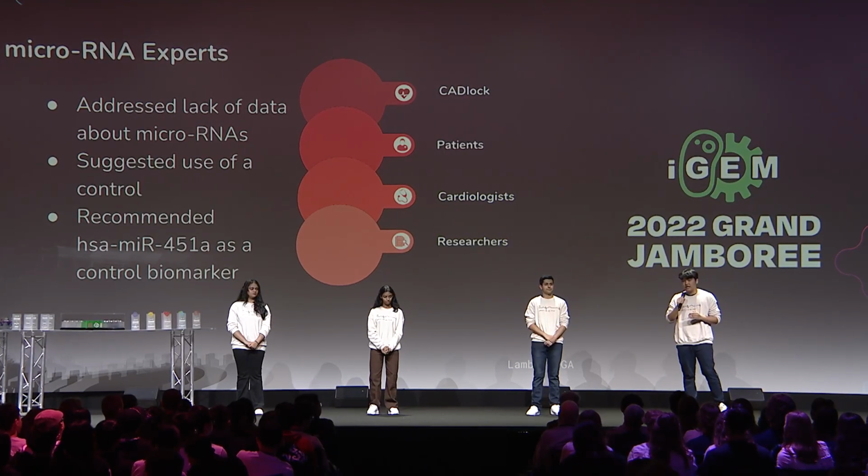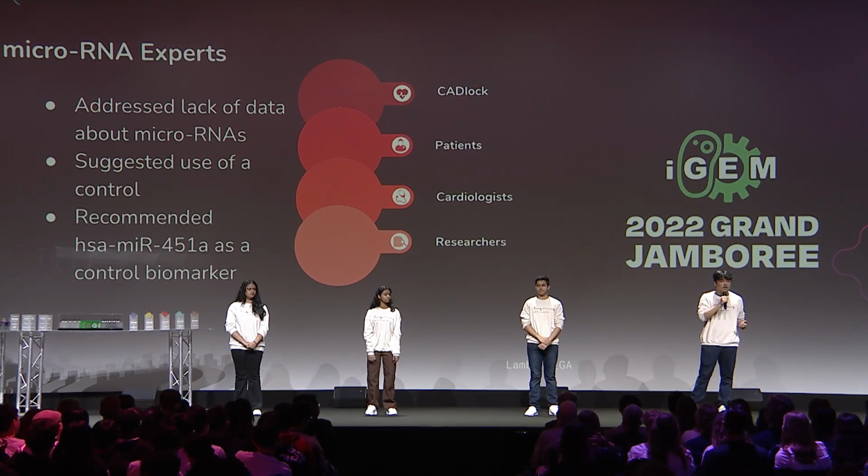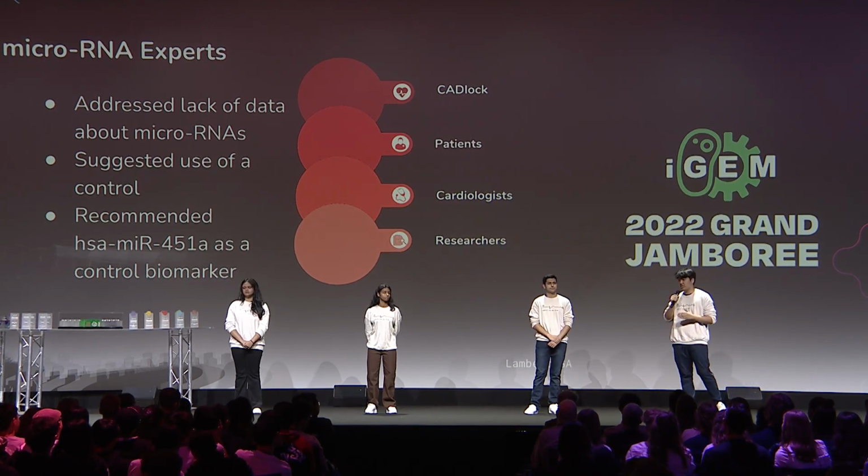But why? The answer is that microRNAs as biomarkers is a relatively novel concept, meaning that current quantification methods are either unspecific or too expensive. For this reason, we contacted experts in microRNA biomarkers, such as one from the University of Glasgow, who told us about the current lack of data, as well as the inability to compare certain studies.